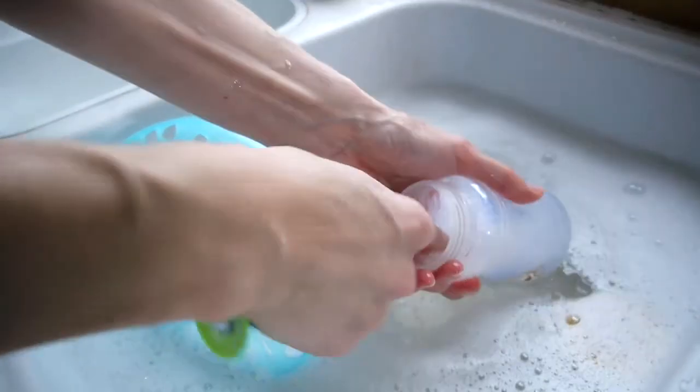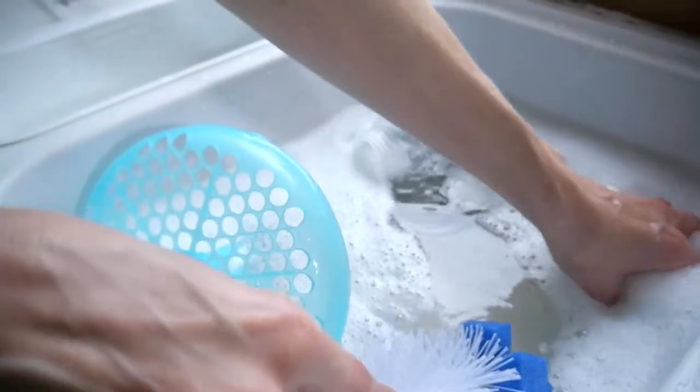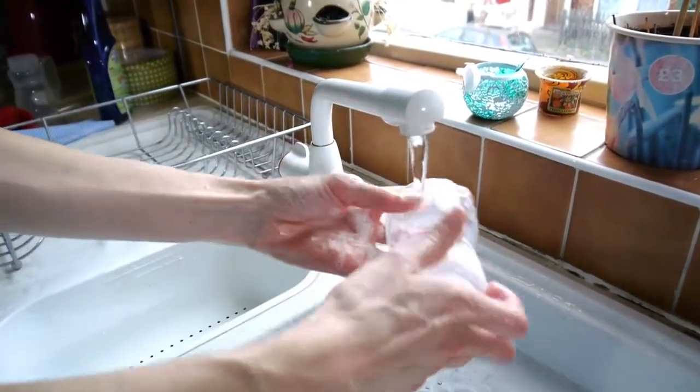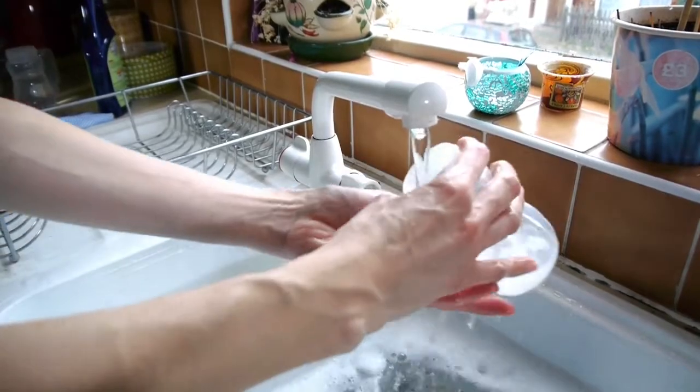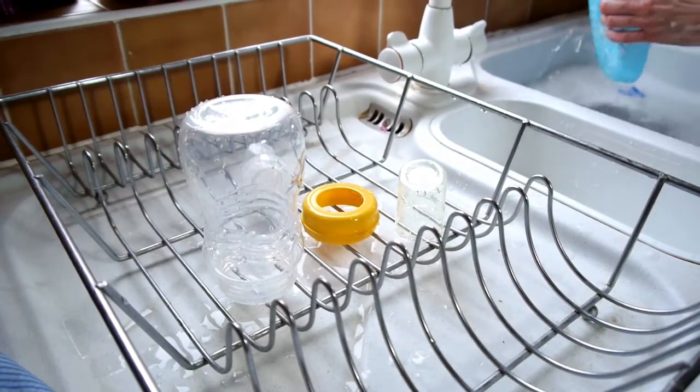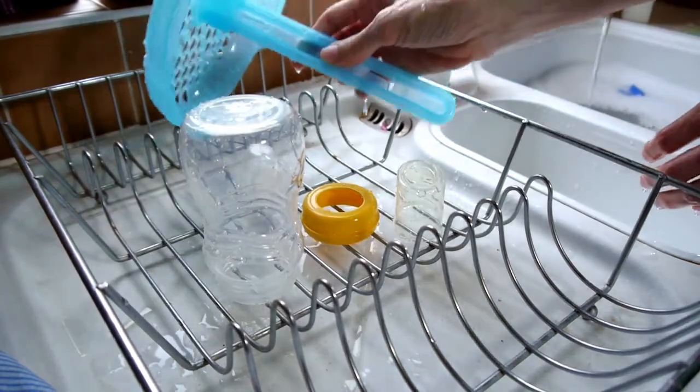Next, we are going to look at sterilising using a steam steriliser or a microwave steriliser. Remember, you must always follow the manufacturer's instructions when using any form of steriliser. This is because different brands of steriliser will have different requirements. For example, the required volume of water to be added to the steriliser.